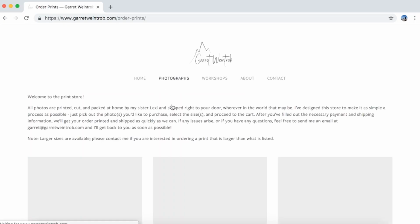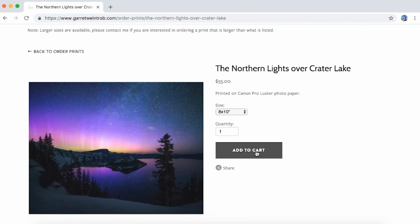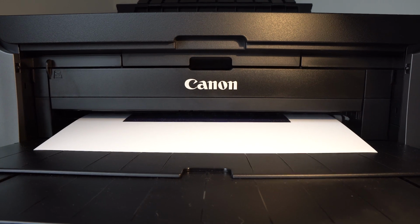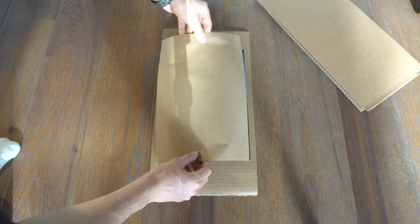You can go browse through the photos, select the ones you want, choose the size, head to the cart and just follow the prompts. It works just like Amazon or something. All of the photos are going to be printed right here at home by either myself if I'm here, or most of the time probably my sister Lexi, and we will ship them right to your door wherever in the world that may be.